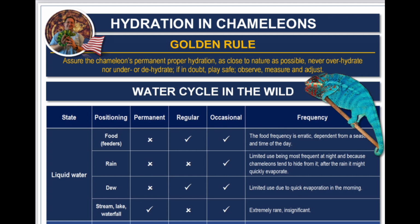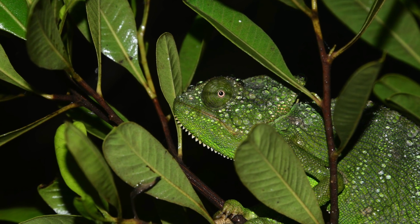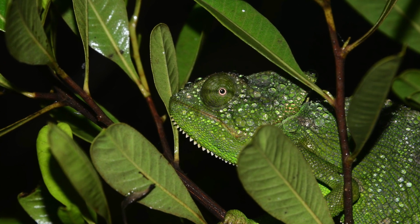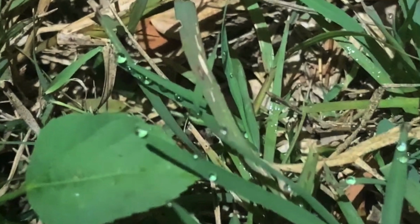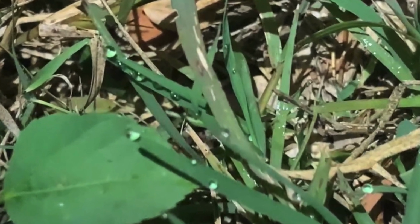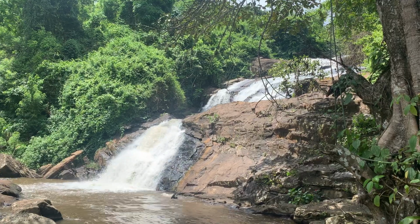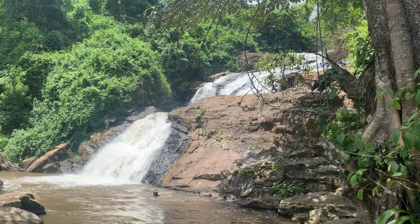Form of liquid water is the rain. It is limitedly usable, being most frequent at night, and because chameleons tend to hide from it. After the rain, it might quickly evaporate. The third type is dew, but it is limitedly usable due to quick evaporation in the morning. And last but not least is the availability in streams, lakes and waterfalls, which is extremely rare and insignificant.